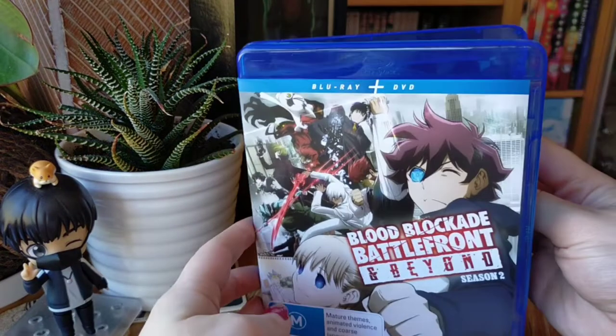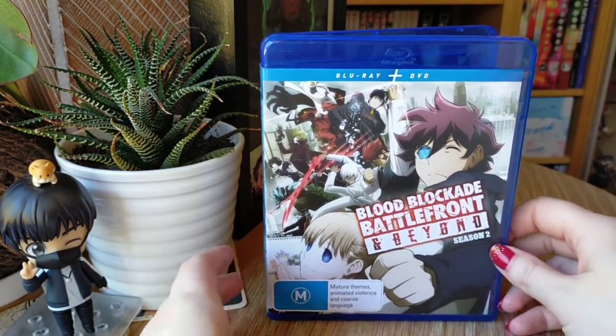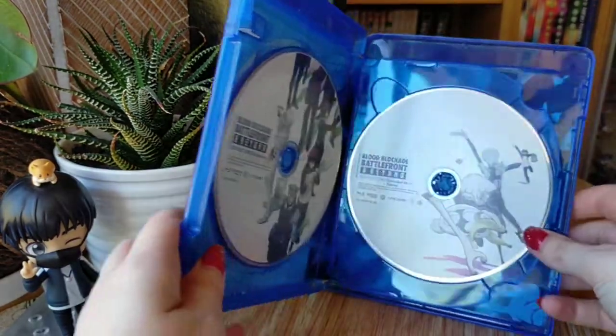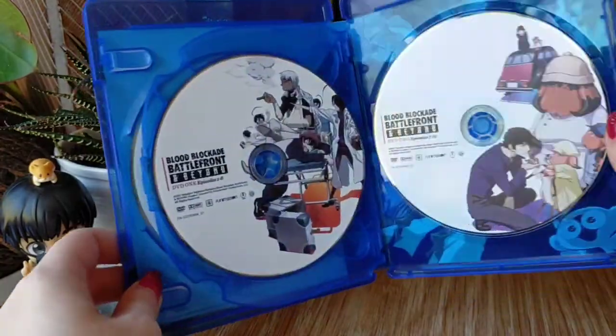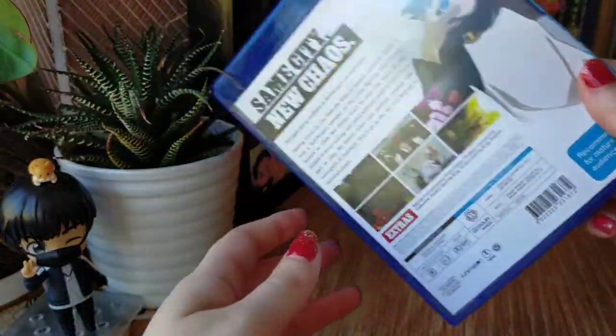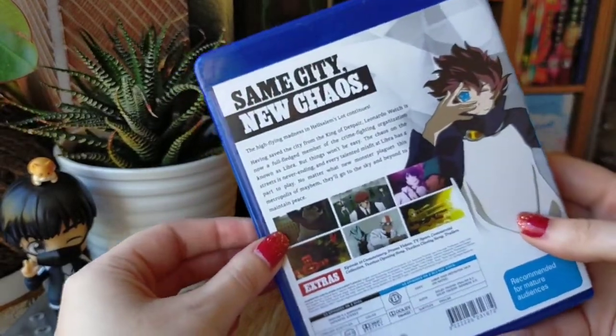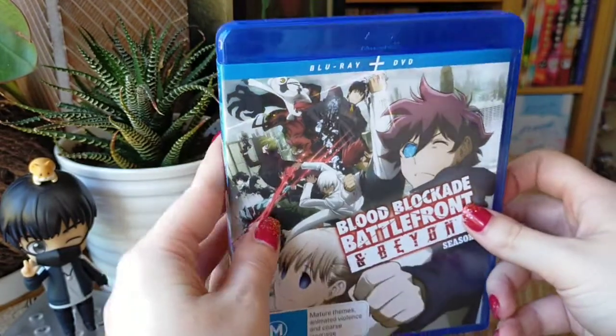The first one that I got was in fact season 2 of Blood Blockade Battlefront. So this is Blood Blockade Battlefront and Beyond. I haven't watched this season yet. I did enjoy the first season. It wasn't my favorite thing of all time, but it was fun. It was enjoyable. I look forward to watching this second season, although I didn't really hear much about it after it came out.